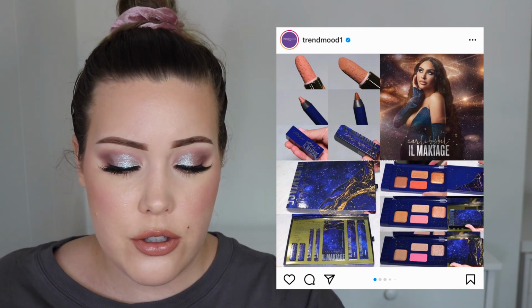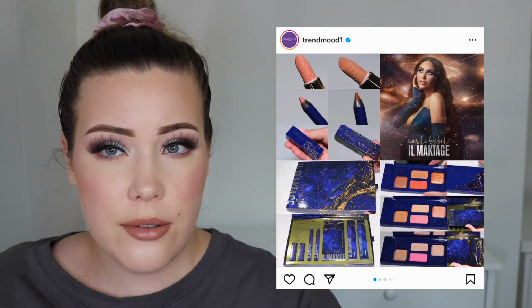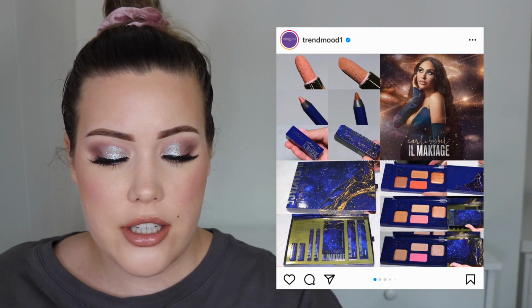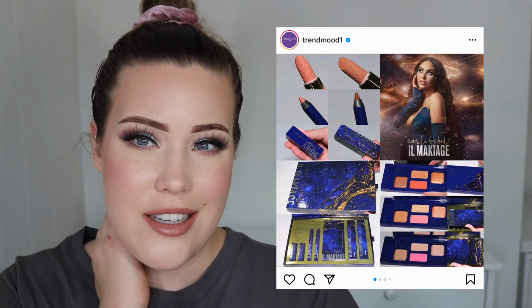But the packaging just looks super bulky. I feel like there's a lot of wasted space, and I don't like that. I don't like the configuration of the palette. I'm very much a straight up and down kind of gal. When we start getting into funky patterns, I don't really love it.